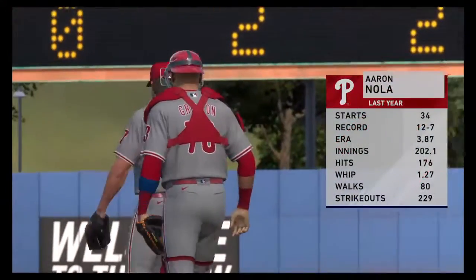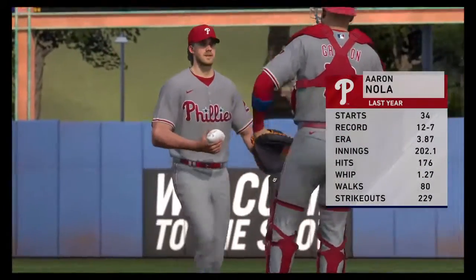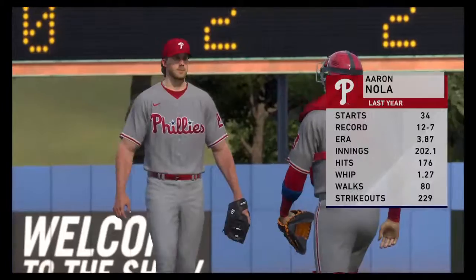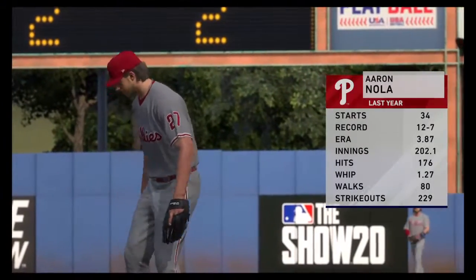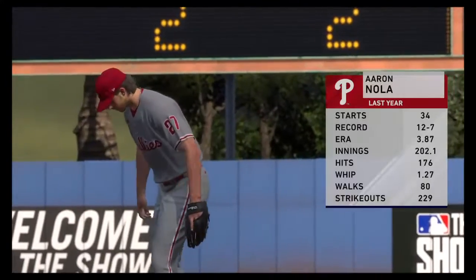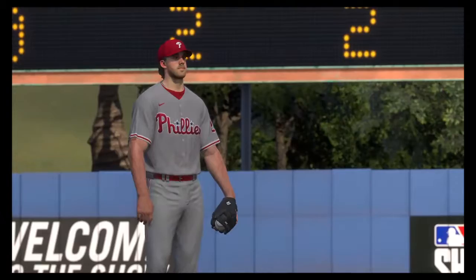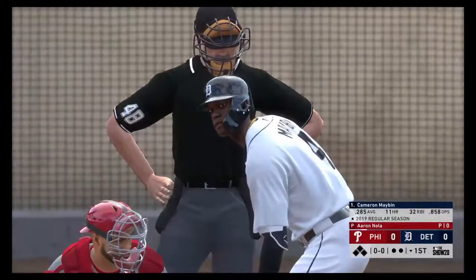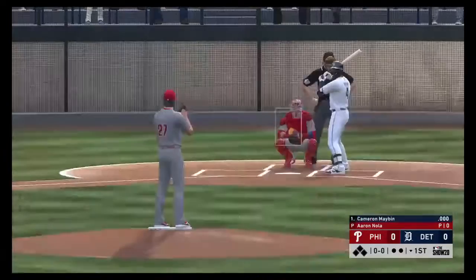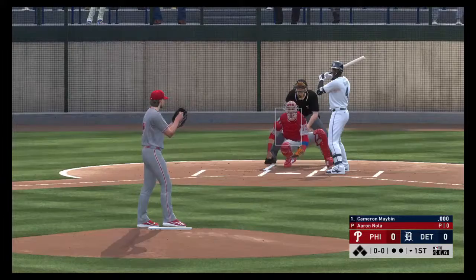Aaron Nola is ready to go as he's on the mound for the Phillies. Dan, any thoughts? Hey, Aaron Nola coming on, the pride and joy of Louisiana State University. Kind of a four-pitch mix. Fastball, slider, curveball, and change. None of his pitches rate really high on a scale of 10. None of them are 8s or 9s, but he's solid and he throws strikes. You'll know early if he's on, he'll induce a lot of ground balls. Stepping in now is the leadoff man, Cameron Maben, as he'll get us started here in the home half of the first.